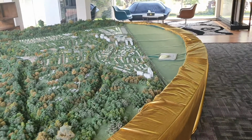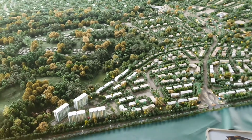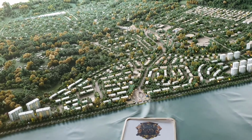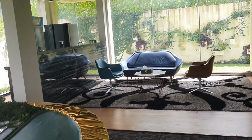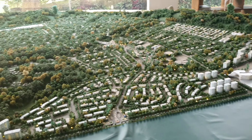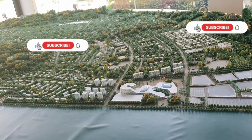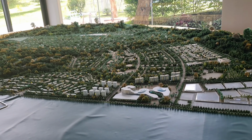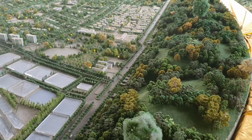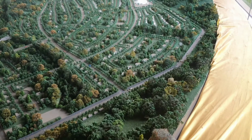It's so beautiful, it's so big, even just the model size of it is really interesting and amazing. You can really see everything come to life. There's going to be so many things here: universities, shopping malls, schools, and so on, just within this gated community. So it's a great place to invest and buy property, and that's basically what I'm going to do for myself personally. Places like this in Zambia are not many, but many of them are still coming, so it's best you start investing now, no matter how much it is. You buy one, flip it in a couple of years, and that's bank.